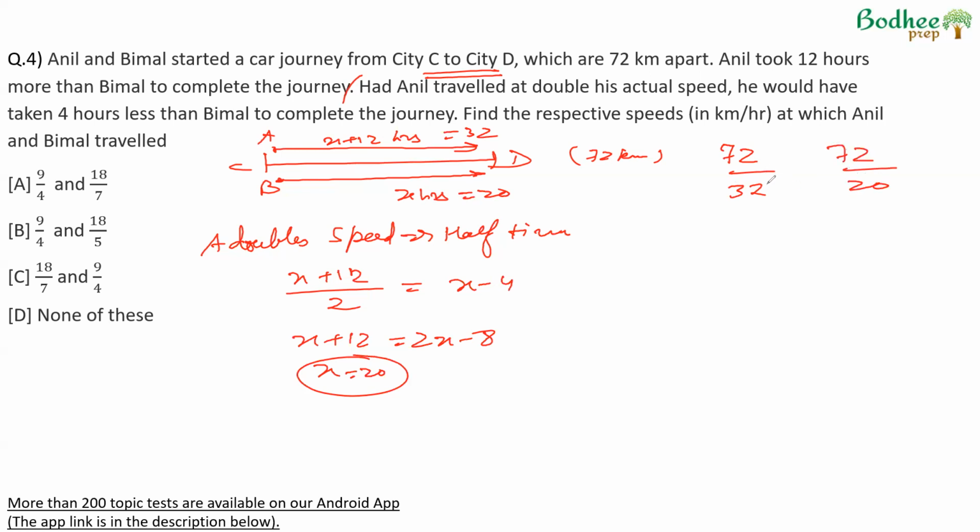Dividing by 8, 9 8s are 72, so 9 by 4 for Anil. For Bimal, dividing by 4, 18 by 5. So 9 by 4 and 18 by 5 becomes the answer, option B.